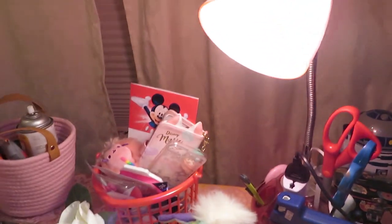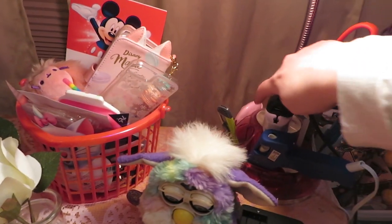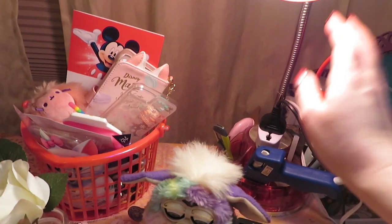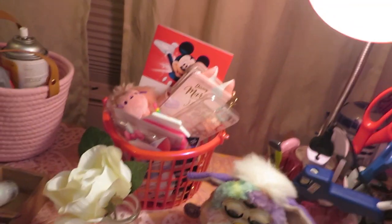This is like the best craft lamp ever, just saying, because it has an outlet right here. So it's not taking up an outlet, so my camera charger and my glue gun can just pop right there and be super convenient. Furby chilling with me.